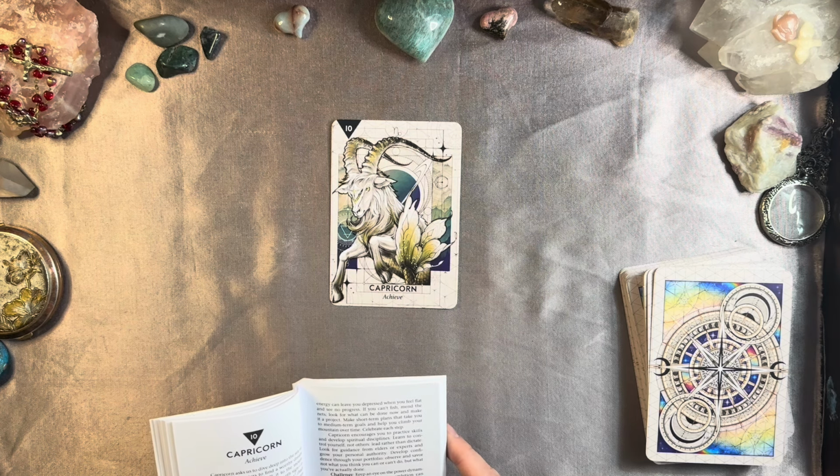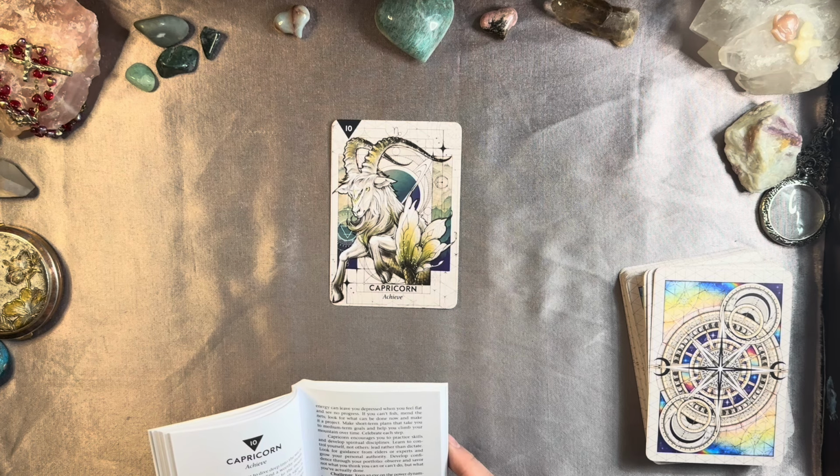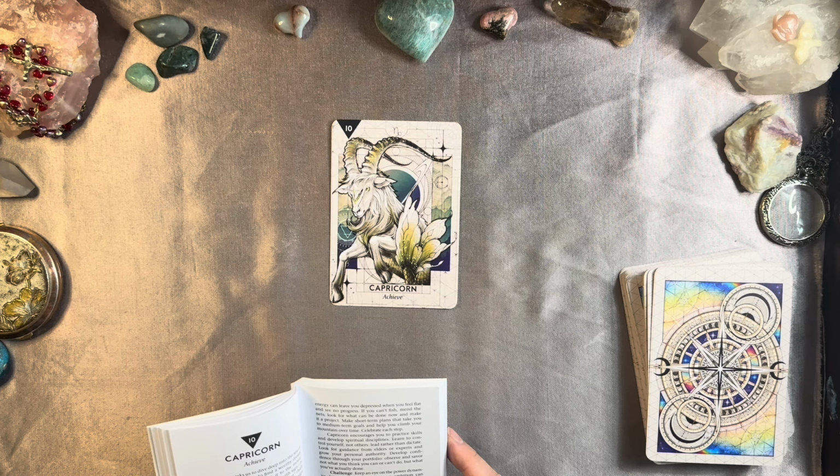The challenge. Keep an eye on the power dynamics. Without integrity, Capricorn ambition can enable gross manipulation. Control a tendency to become controlling or manipulative when feeling anxious. Do not fall in love with others' competence. Let it inspire your own.